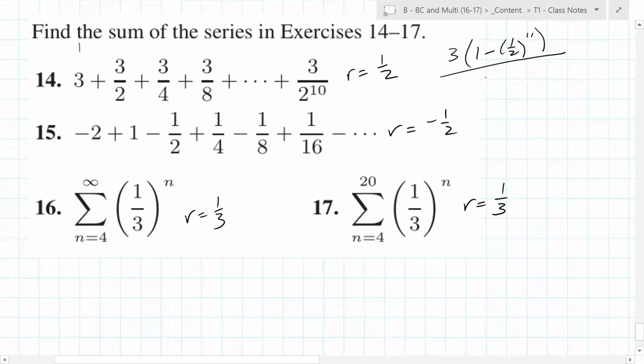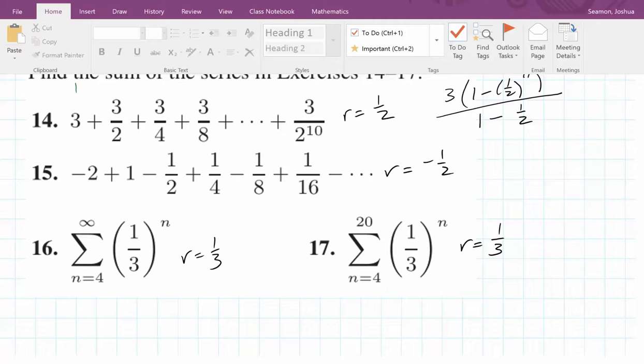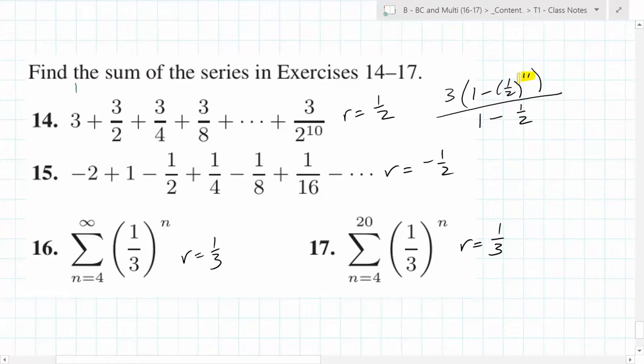Over what? 1 minus what? I'm not asking rhetorical questions here. 1/2. Nice. Now, what's the one number in there you might not have gotten correct? The 11. Why? What do you think an answer might be that is not quite correct that people would put in there?